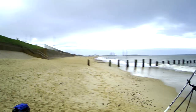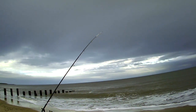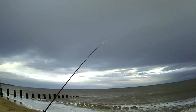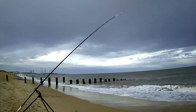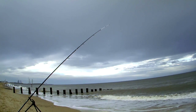It started to rain again, so I'm going to end this here. I think I've got a bite. If I've got a bite, I'll show you before I release it. Keep looking at it. It's going to chuck it down in a minute. I've got no cover on this camera, so I'm going to end it here.